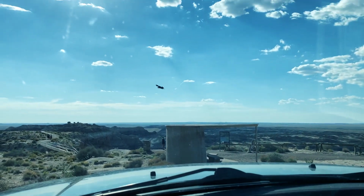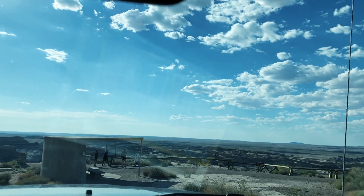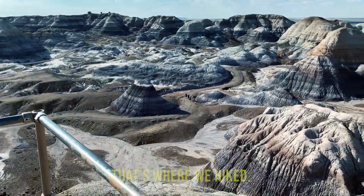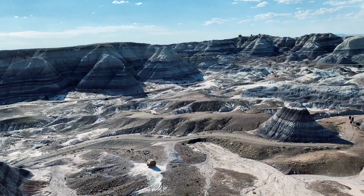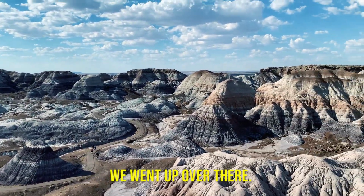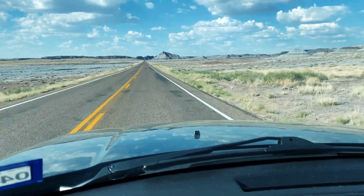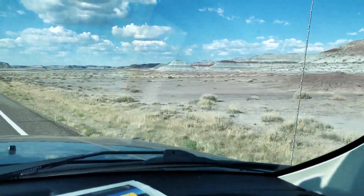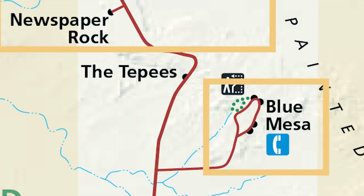I love this bird gliding in the wind, not really moving forward, just gracefully floating. All right, we're going to see where we were from the other side. That's where we hiked. Now suddenly we've got a greenish color introduced into the mix. I believe those are the two teepees. I don't see anything else that really stands out as they do.